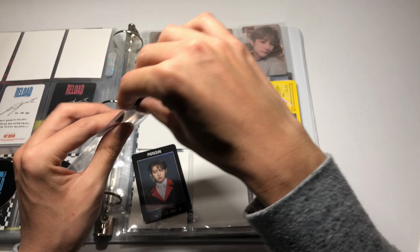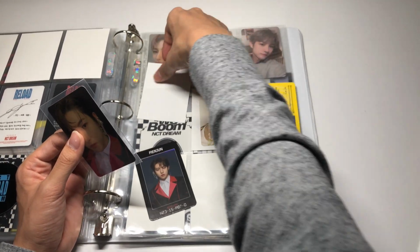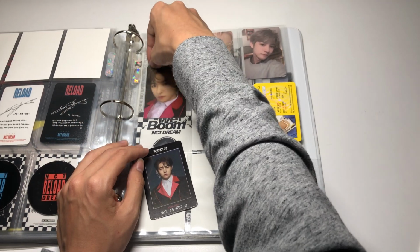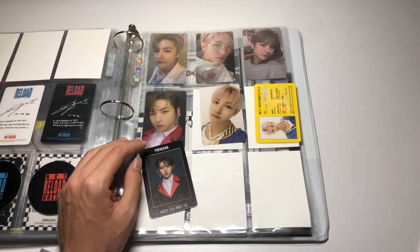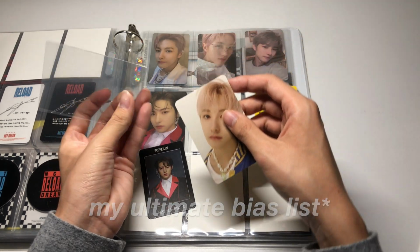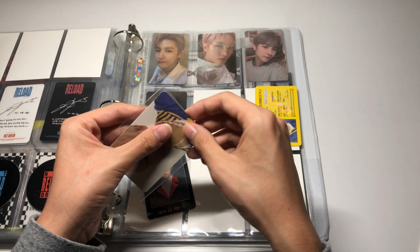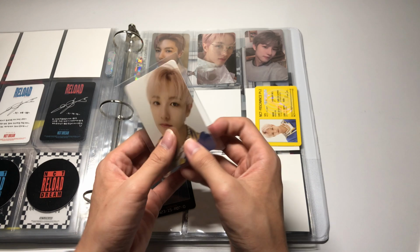So I'll just get straight into the sleeving. But Legend has just been climbing up my ultimates list. I have been thinking about collecting his non-album cards, but it's just too hard to collect NCT. There's just too much random stuff for me to collect compared to Red Velvet, so I don't think I'll be doing it. But Legend really has been climbing up my bias list like I said before, and I absolutely love him and how my collection is coming along for him, and I'm so happy that I decided to collect an NCT member just because I feel like it's super easy to find trades for them.